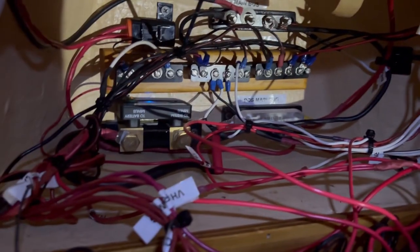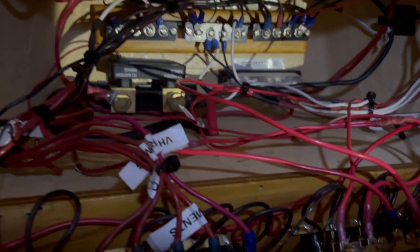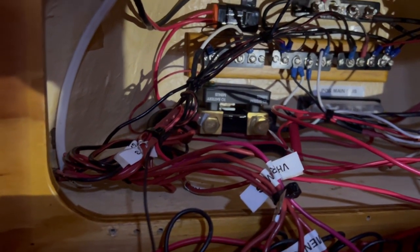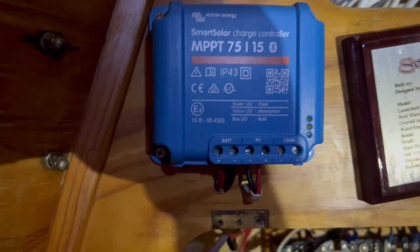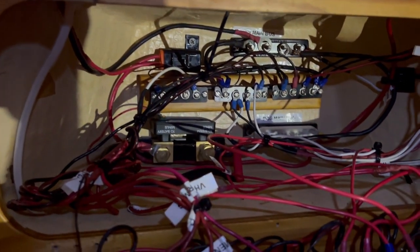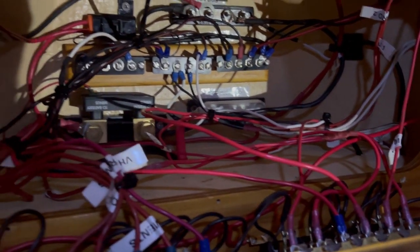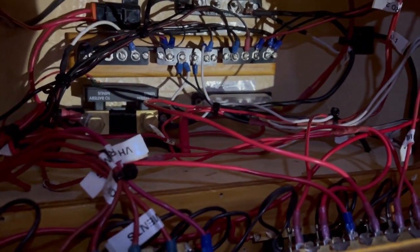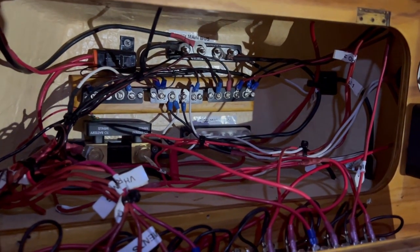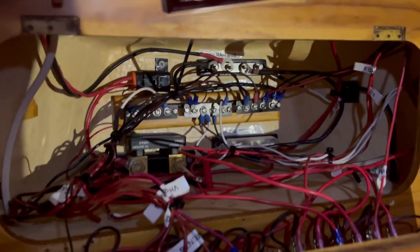Anyway, it looks messy, but it's actually organised and safe. I've installed a Victron battery shunt. You see it flashing in the back there, and an MPPT solar charger. And you wouldn't think that all of that has taken so long, but it's a huge job. Anyway, that's the making safe and battery monitoring bit.